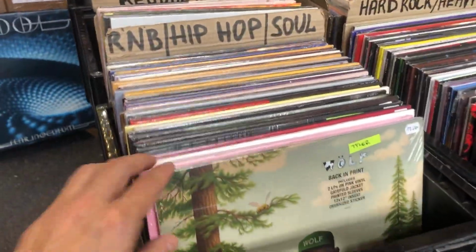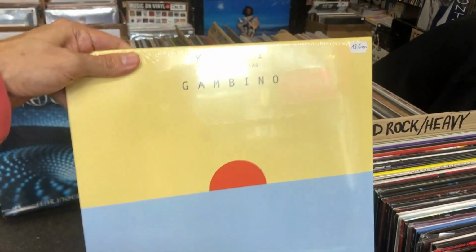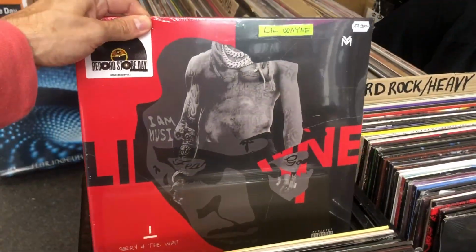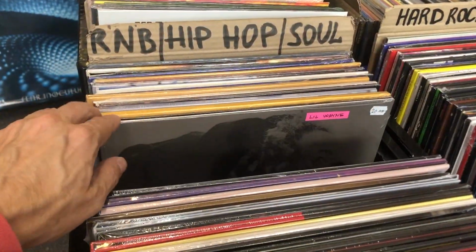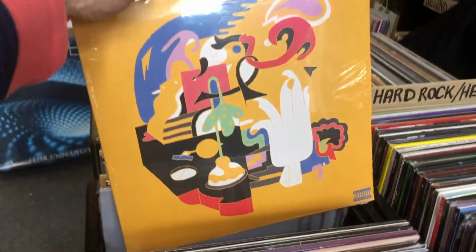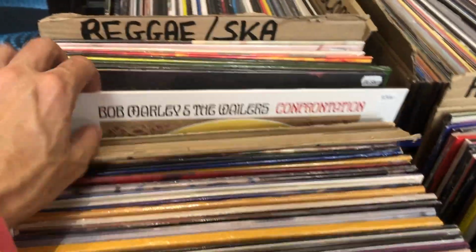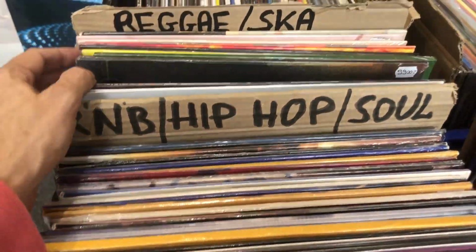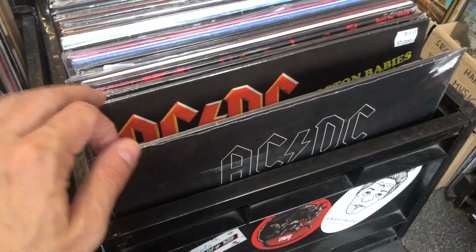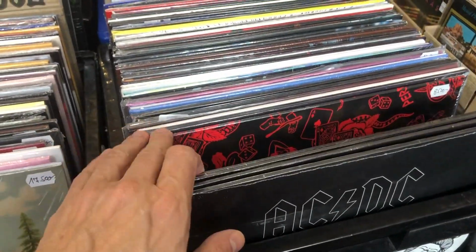Let's start by the center aisle. New R&B, hip-hop and soul vinyl. Here you'll find some of the best newest releases, along with some classics. On the hard rock section, we'll find more classic albums.